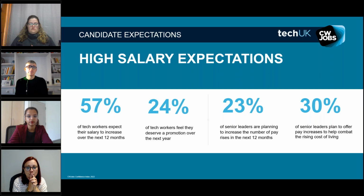24% of tech workers feel they deserve a promotion in the coming year, whilst on the other side, 23%, as it says there, of senior leaders are planning to increase pay, but that doesn't sit with the 57%. But 30% of leaders plan to offer pay increases to help combat the cost of living crisis. So it's going to be an incredibly interesting year in terms of how that plays out and what the tech workers want and what they're able to get. And I think it may not be down to the tech department, as usual. It's going to come down to what's in the purse to pay out to the people.